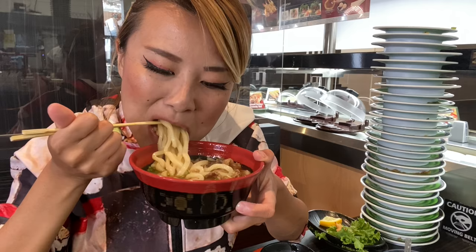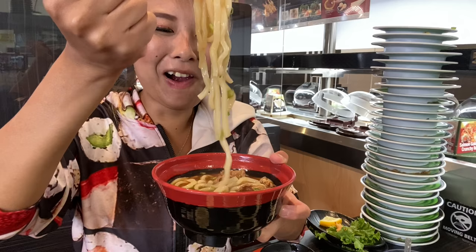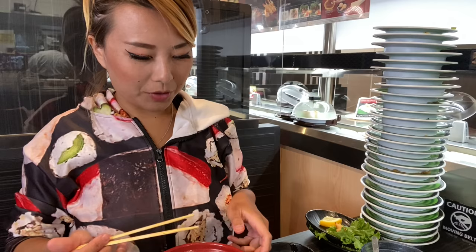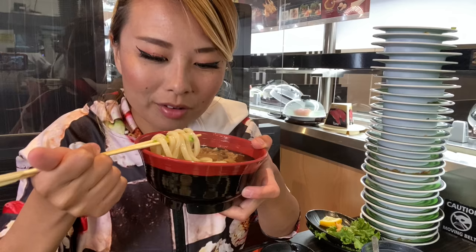Mm. How many plates should we count this as? I feel like we need to count this as five. Maybe? I don't know. Let me see the price. Oh, you can count it as three. Those are about $2 to $3 each. This is about eight. Those plates are about five. So we'll count this as three plates.